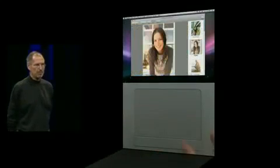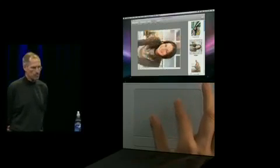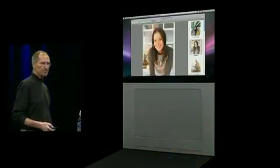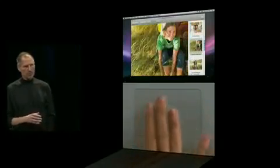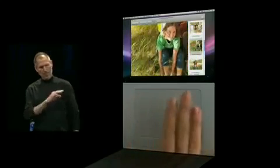You want to rotate a photo. This works in iPhoto and all the other photo apps. Just rotate like this. Again, we've taken some of these things we learned in the iPhone, and now we're putting them in our notebook computers. Here's another one. If you want to go between photographs, next photo, just take three fingers and pan right, previous photo, pan left.